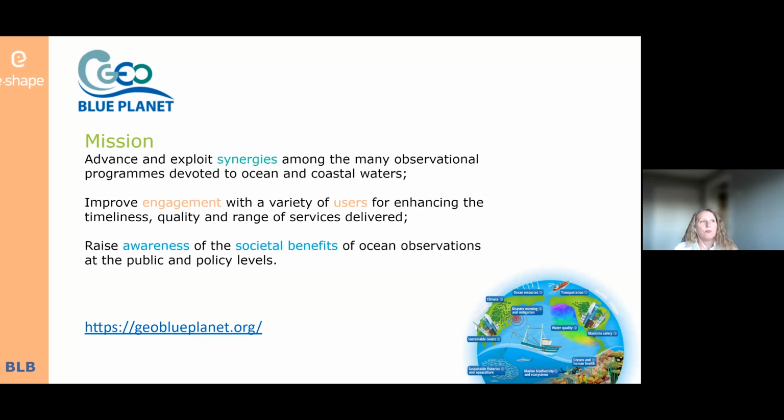We have this GEO Blue Planet, which is one of the activities in the GEO Work Program, and the mission is to actually exploit the synergies from different observational resources. So I showed you a picture from NASA, which is the US space agency, and from ESA, which is our European one. And in GEO, we try to see the synergies and how we can optimize these resources that we are investing in. So that's one benefit from GEO. And also, there's a lot of commonalities when it's about engaging the users. So this is also something that we can benefit from doing on a global scale. And then, of course, same with creating awareness around the benefits, which is one of the reasons why we are here today. So that's one example.